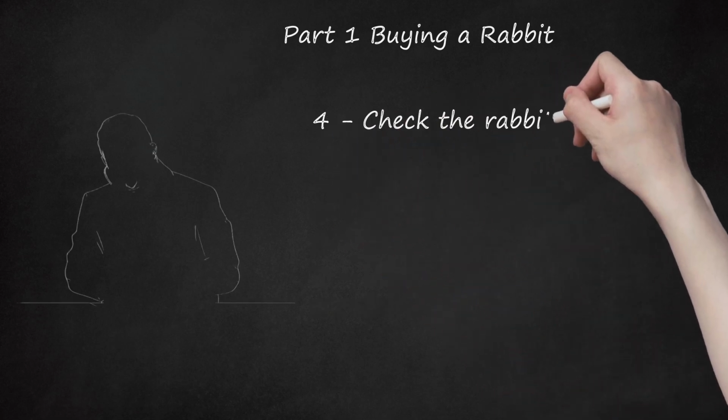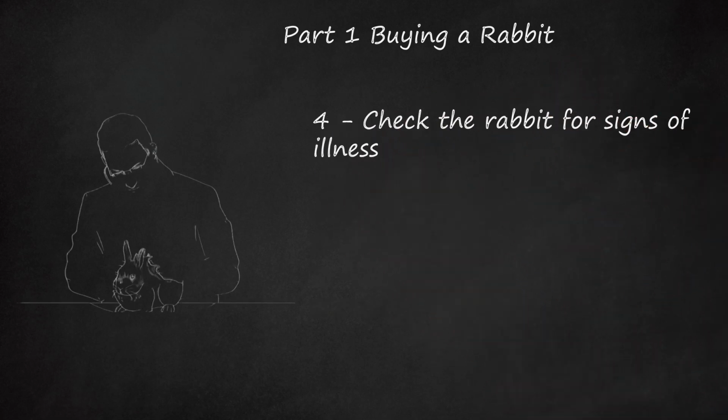4. Check the rabbit for signs of illness. Although a rabbit from a reputable animal shelter, rescue group, or breeder is likely to be healthy, it is still a good idea to check the rabbit for signs of illness. For example, if the rabbit has a runny nose or has trouble breathing, he may have a respiratory infection. If the rabbit is tilting his head, he may have an inner ear infection.